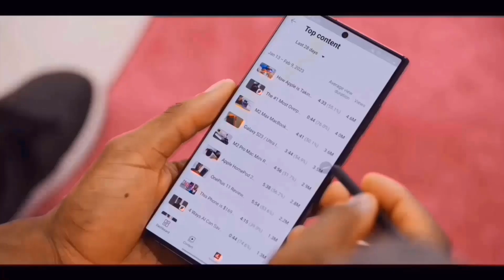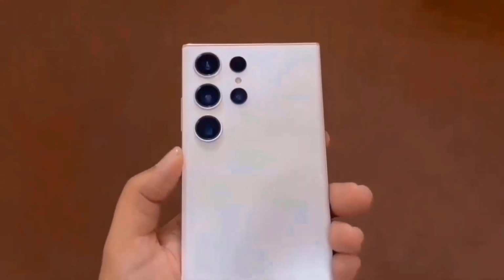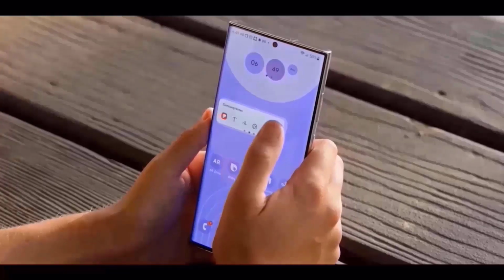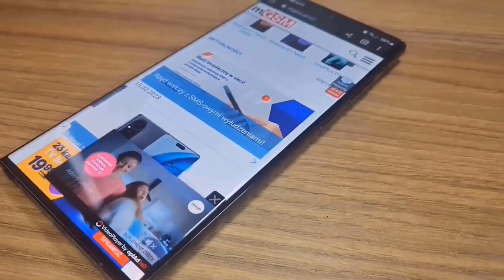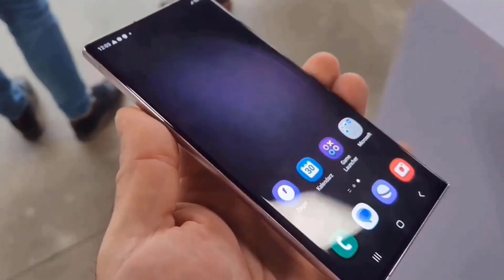Titanium yellow, titanium violet, titanium black, and titanium gray are among the possible colors for the Galaxy S24 phone. In keeping with tradition, Samsung is offering titanium orange, titanium green, and titanium blue as the only color options of the Galaxy that may be acquired via the Samsung.com shop. The new Corning glass armor protection, which is included with the Galaxy S24 Ultra, should also provide you peace of mind that your phone won't break or scratch easily.